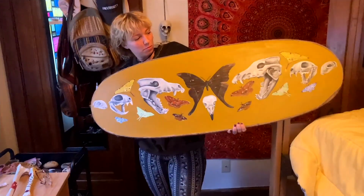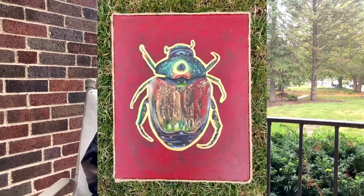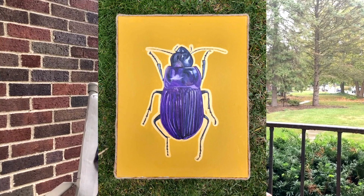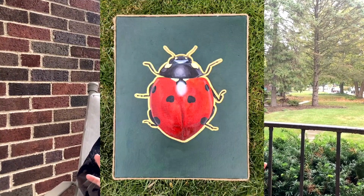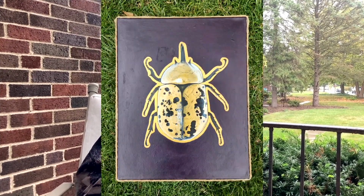I made the canvas using an old mirror. The mirror broke, so I used the frame of it to stretch the canvas around and paint on top. I love bugs so much. I did a series of beetles. It started off with one painting, and that wasn't enough for me. The background of each bug is a different color of the rainbow, and I use the complementary color of the bug to pair it with.